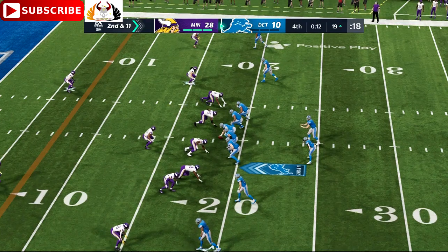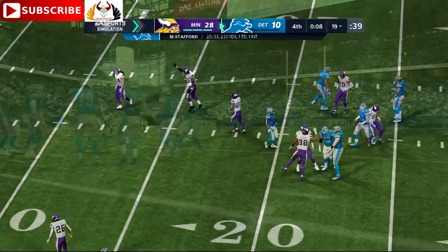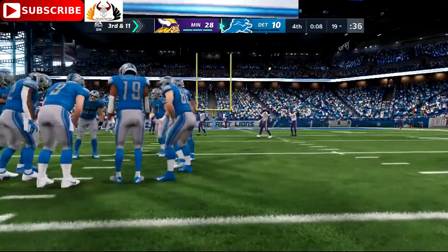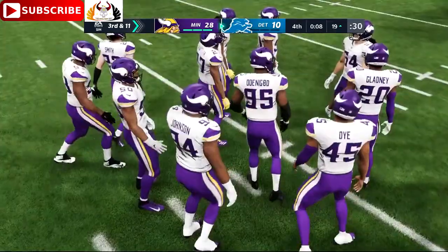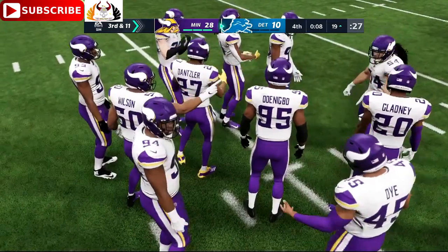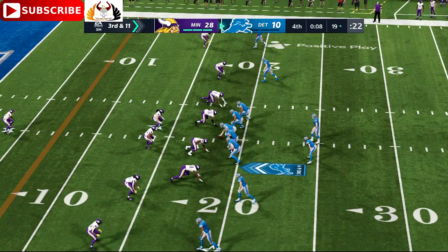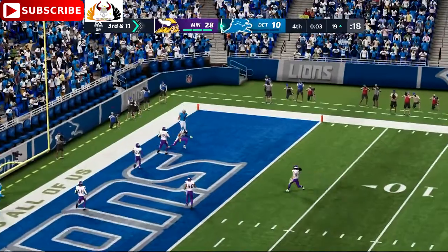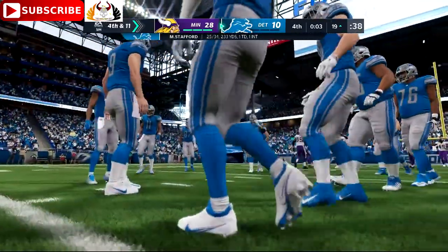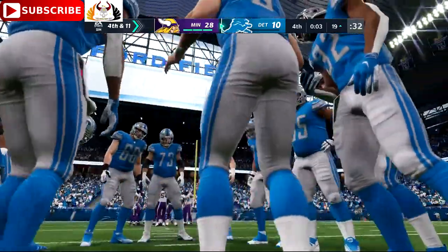To the air again, Stafford. On seconds now. Intended for DeAndre Swift. Incomplete. Brings up 3rd down and 11. An incomplete pass on that last play, and that means they'll need to come up with something here on 3rd down. Throwing again is Stafford. To the end zone, but it's incomplete. Intended for Marvin Jones. Incomplete. Sets up 4th down.